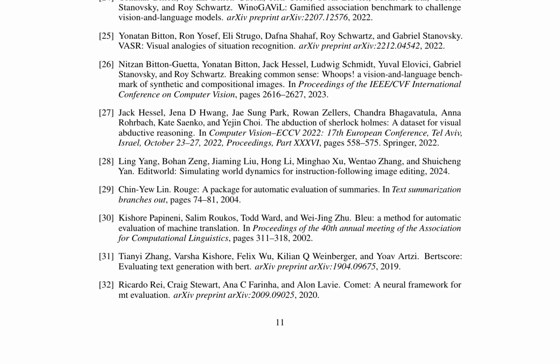Overall, these research papers highlight the ongoing efforts to advance image synthesis techniques and develop more accurate evaluation metrics. As the field continues to evolve, we can expect to see further improvements in both the quality of generated images and the methods used to assess them.